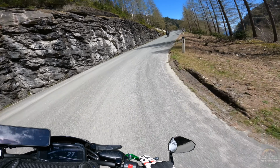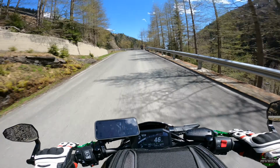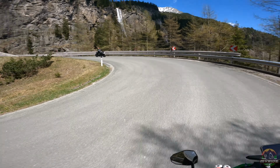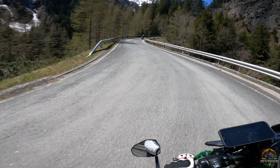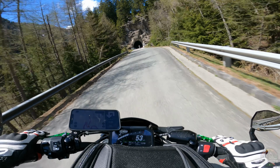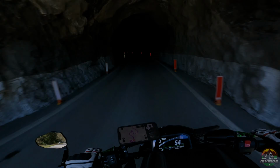When I've done that, I was able to see that Marcus already stood up from the ground, looking at his damaged bike. I asked him if everything is okay, but he was just asking me to help him pick up his bike from the ground. So we picked it up and were riding to the next parking lot to check if Marcus is okay and get out of the dangerous place we were in as fast as possible.